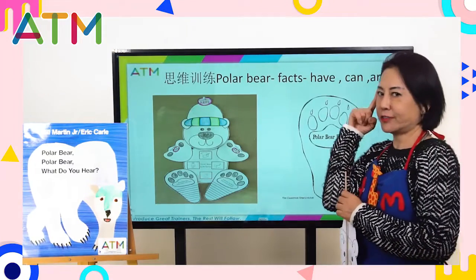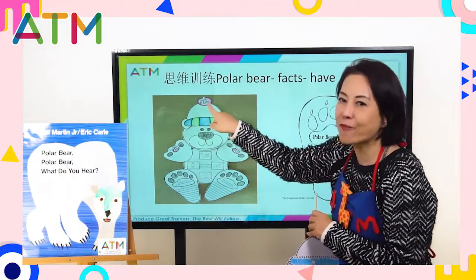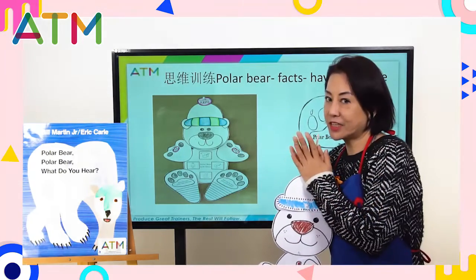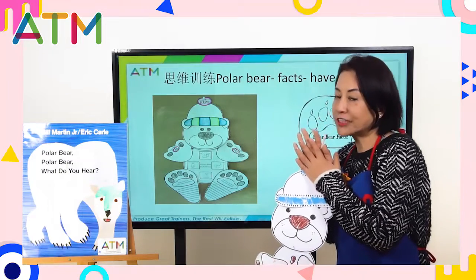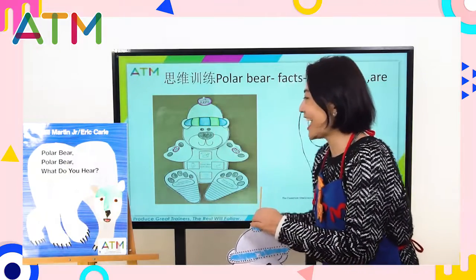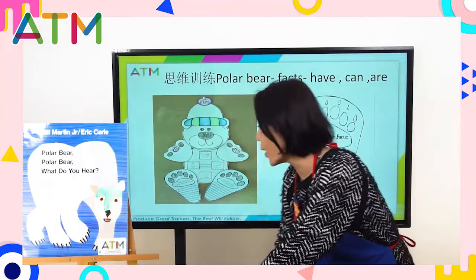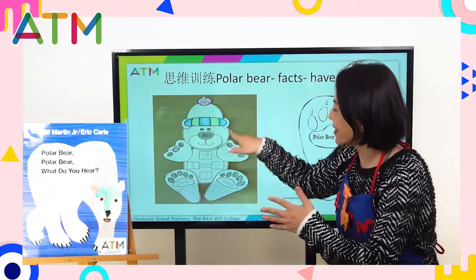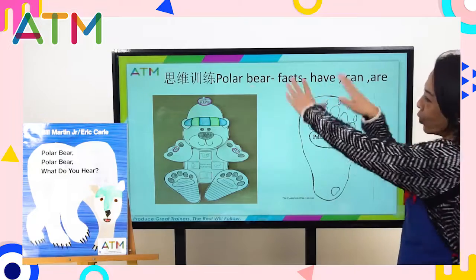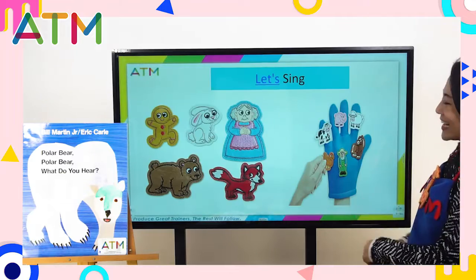Okay, or you can train your thinking like the polar bear facts. Okay, so polar bears have four legs. Polar bears are cute, by the way, because of the global warming, you really should cherish the earth and do it every day. Okay, so polar bear can eat fish. Polar bear can swim. So ask your kid to think about what polar bears have, polar bear can do, polar bears are, and you can write down on the board about the facts. And also, if you are familiar with anchor charts, you can make a tree map, okay? So these are the three activities you can do.